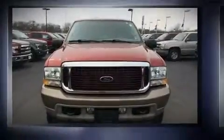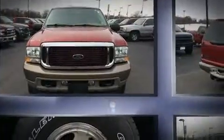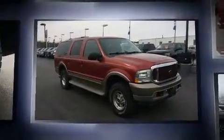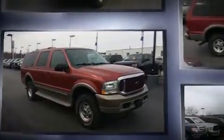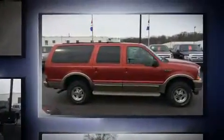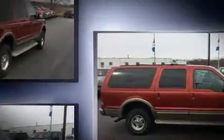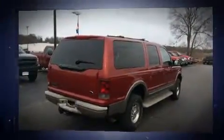Come test drive this 2004 Ford Excursion. It features four-wheel drive capabilities, a durable automatic transmission, and a powerful 10-cylinder engine. Ford infused the interior with top-shelf amenities such as illuminated running boards, a roof rack, and power seats.